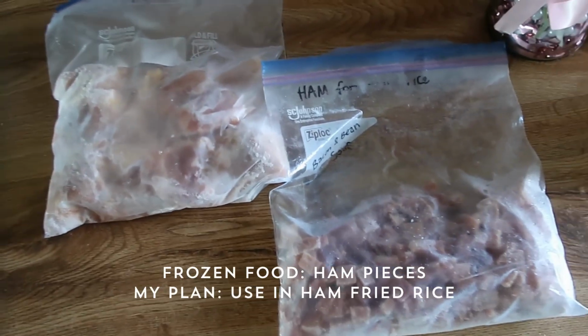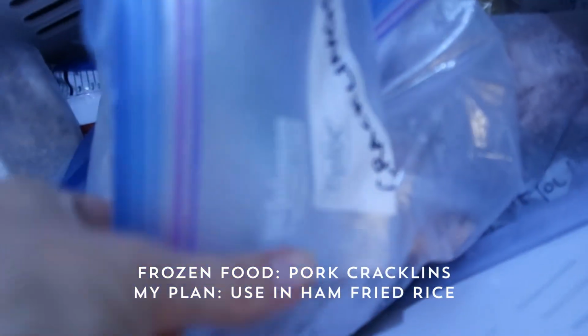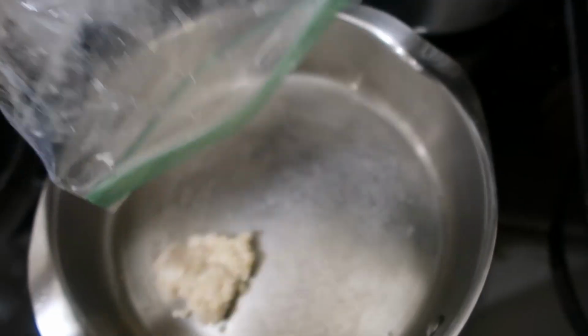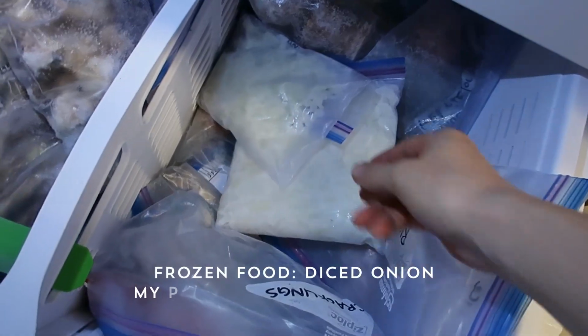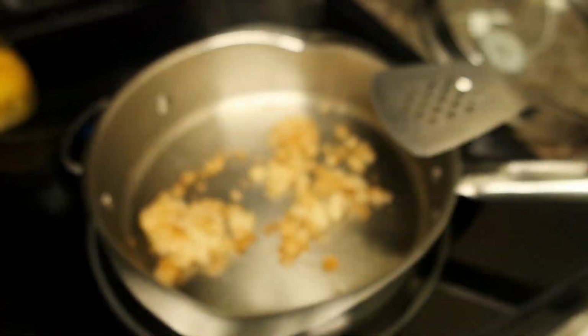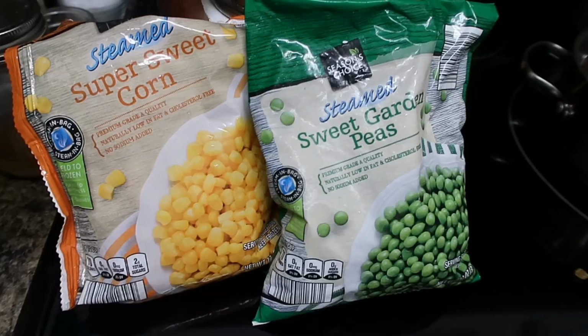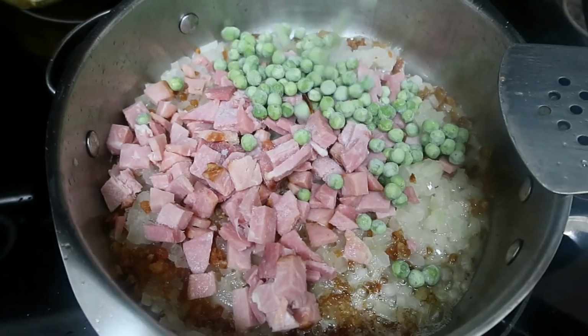Another wonderful dinner I make quite a bit with mostly foods that are in my freezer is ham fried rice. I used ham pieces, pork cracklings, diced onion, peas, and corn from the freezer. This meal is so easy to make. My 11-year-old daughter learned to make it a few months back and was able to make it all by herself. I'll share the link to my reel on Instagram if you want to see that.